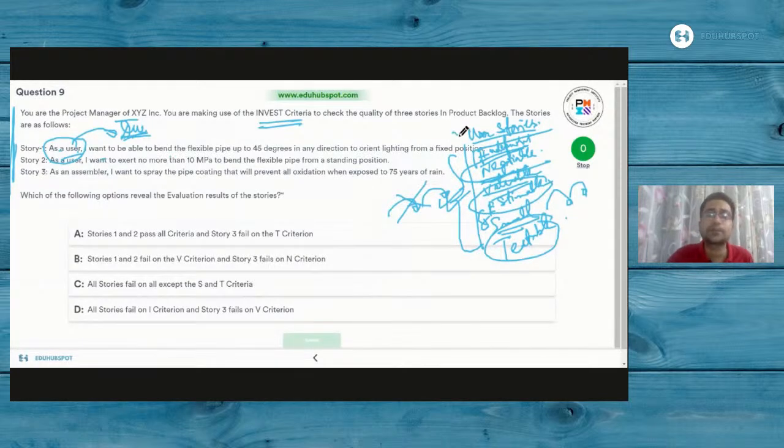Now, having these points in mind, which is very simple, you don't need to memorize again, but just remember this acronym and these facets. The rest of the things should be just like plain water. Now, story 1: as a user, I want to be able to bend the flexible pipe up to 45 degrees in any direction to orient lighting from a fixed position. Story 2: as a user, I want to exert no more than 10 megapascals of pressure to bend the flexible pipe from a standing position. Story 3: as an assembler, I want to spray the pipe coating that will prevent all oxidation when exposed to 75 years of rain.